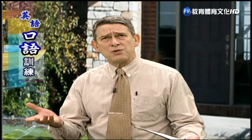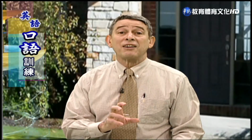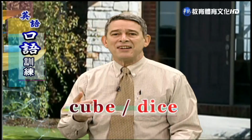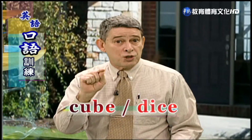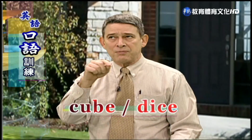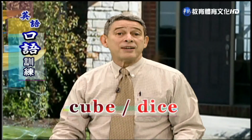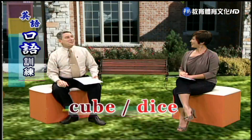You may be confused. What's the difference between cube and dice? It's really the same thing, but when you're finished, cubes are larger, and diced food is very, very, very small. The other point is dice can also refer to gambling with those little cubes that have numbers on them or holes in them or things painted on them, and it's a form of gambling. Same word, dice.